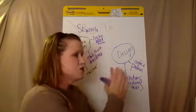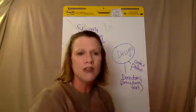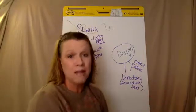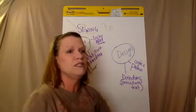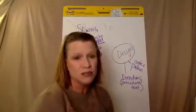Why make this for this doll and not for this doll? Why would this work on that one? What about who they are as a doll? If you're making something for your grandma, or you're making something for mom, or even for yourself, if you want to design for a particular character, if you're a little older, you could do costuming.